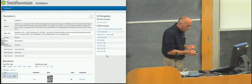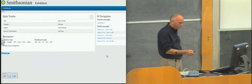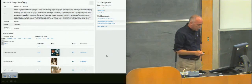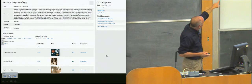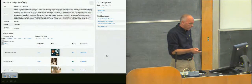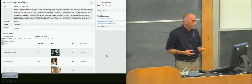So let's see. If I walk down the tree, okay, I clicked on early tombs, and there's no data in that one at this point. This is all test. And I go down to this tomb, feature 94, which is a tomb. Here are the resources below. You can see them a little better. For each of the resources on this page, I can click on the image itself and view the resource. Yep, and it comes up. And then there's a download over there, and there's the metadata view, so I can expose all this stuff to people I don't want messing with it.